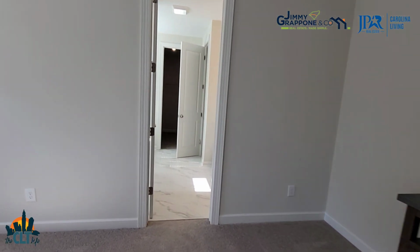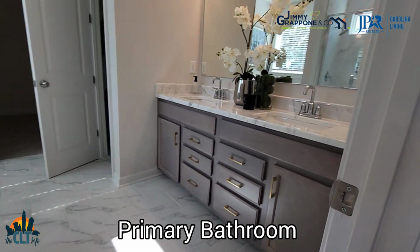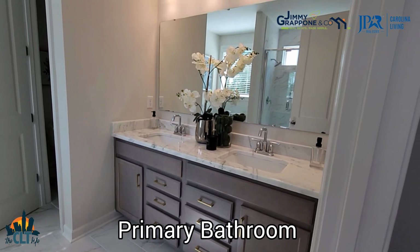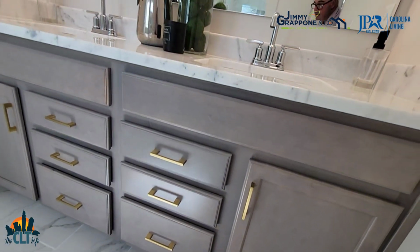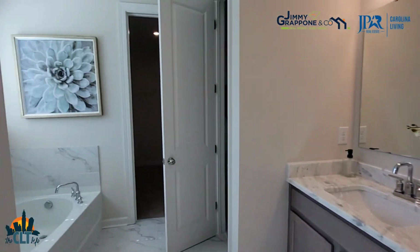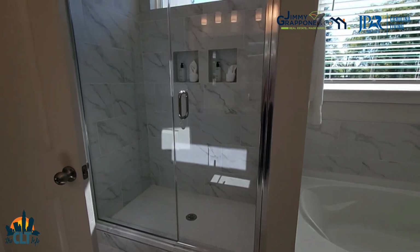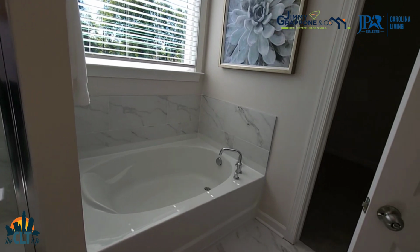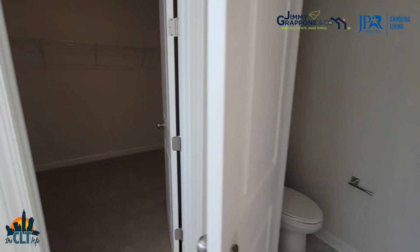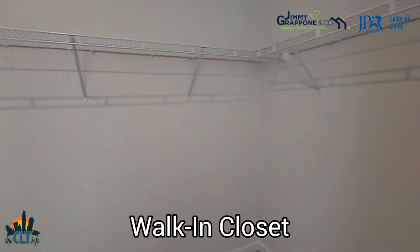Now go into the primary bath. Beautiful tile flooring. There's a dual sink vanity, which you can see here. Same hardware as we saw in the kitchen. You have a large stand-up shower with tile surround, and also a soaking tub with tile surround. Private water closet, and a large walk-in closet.